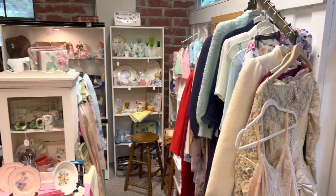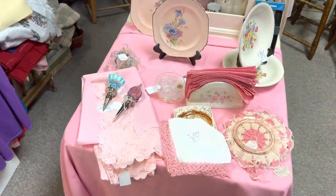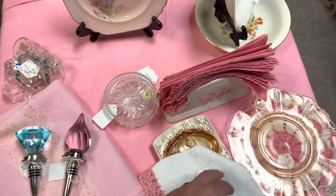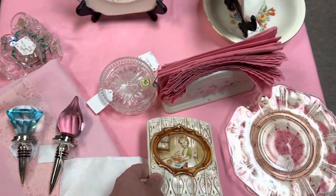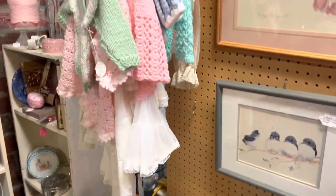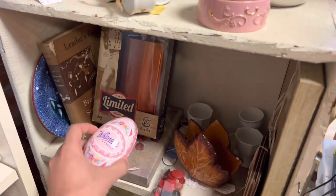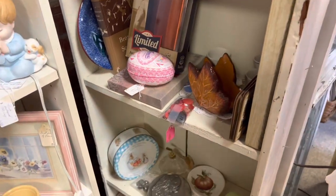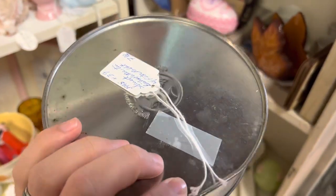Taking a little peek. Wow, look at this booth. Some nice nightgowns there, some comfy clothes, have a little tea party. Now, these caught my eye. Very vibrant. Translucent blue and the pink. Little lady doing a little baking, made in Japan, 1978. Some vintage baby clothes. Some nice shade of green. What's this? Candy. Little candy egg. Oh, it was only $3. Get that and save it for Easter. Oh, Peter Rabbit is little Peter. $7 on the tin.